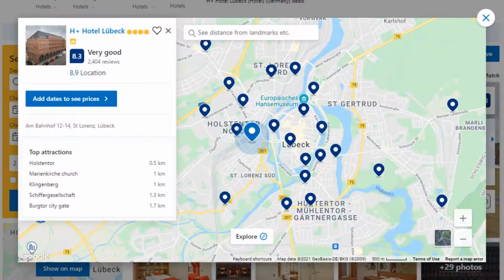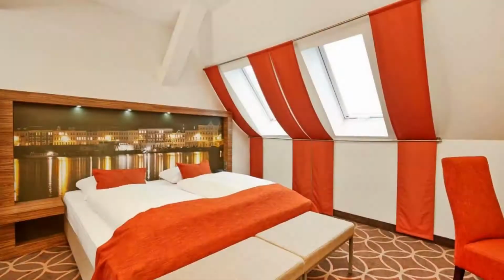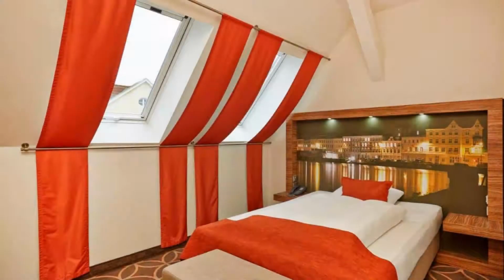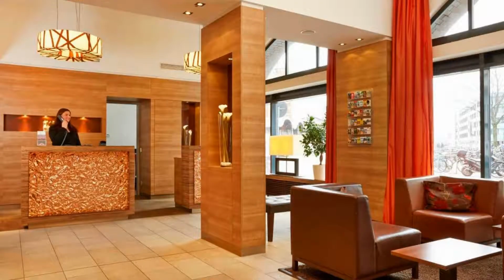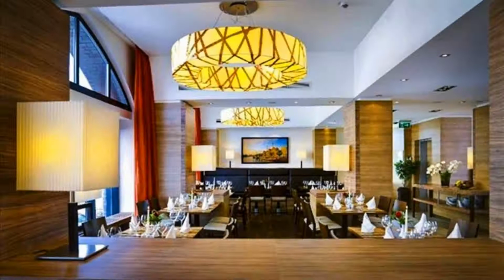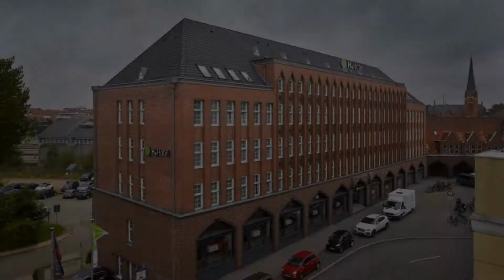Number 5. It's a 4-star hotel. The location of the hotel is attractive and the guests love walking around the neighborhood. Check-in time is 3 p.m. and check-out time is 12 p.m. Guests are required to show a photo ID and credit card at check-in. Pets are allowed in this hotel.